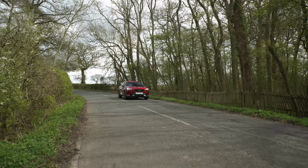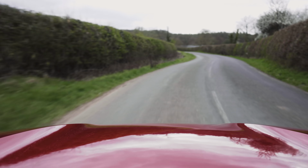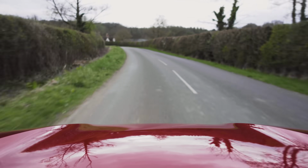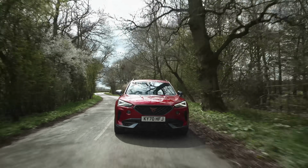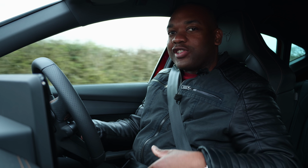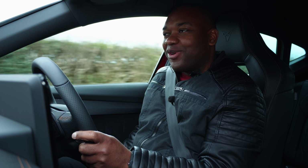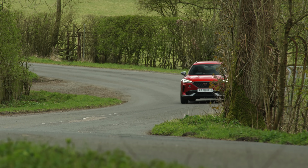I've just moved this seat all the way up to its highest possible setting, and actually it doesn't feel like a big SUV. You get a decent view of the road. You know exactly where the edges of the car are, and it's easy to place. But if you're expecting this to be the kind of car that allows you to lord it over everyone else, it's not really that kind of vehicle. It actually feels like a big hatchback.